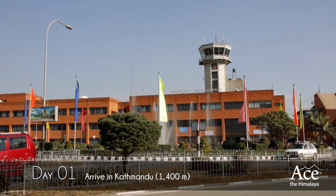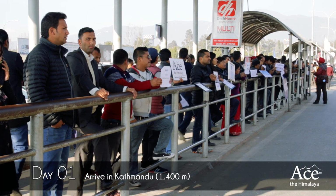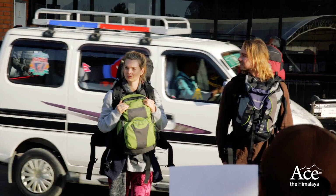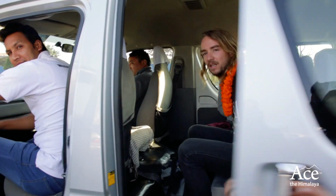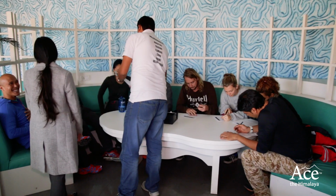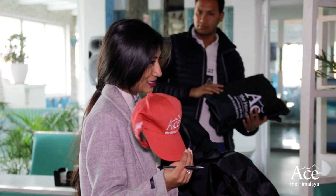Our airport representative will be waiting for you outside the airport terminal building, displaying an Ace the Himalaya signboard. You will then be transferred to the hotel in our private tourist vehicle. Either on day 1 or day 2, depending upon your arrival time, we will hold a pre-trek meeting where we will brief you about the trek and introduce you to your fellow trekkers.